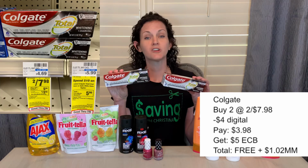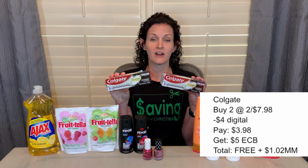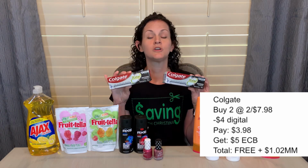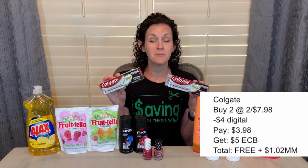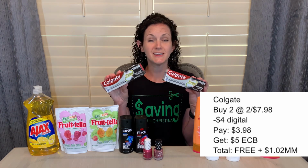Another deal that anyone can do is on the Colgate this week. The Colgate is 2 for $7.98. And when you buy 2, you're going to get a $5 extra care box. Now, scan the toothpaste in your CVS app. Buy 2 of them that qualify for that $4 off digital, because then you'll pay $3.98. You'll get back $5 in extra care box, making your final cost completely free, and $1.02 moneymaker on toothpaste. So super simple deal there.